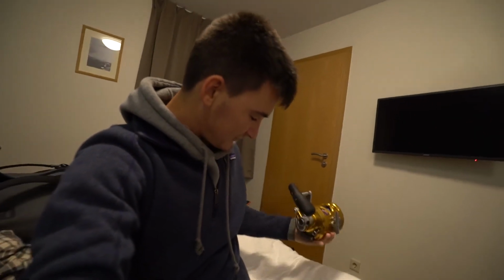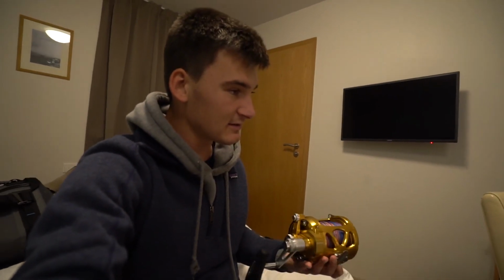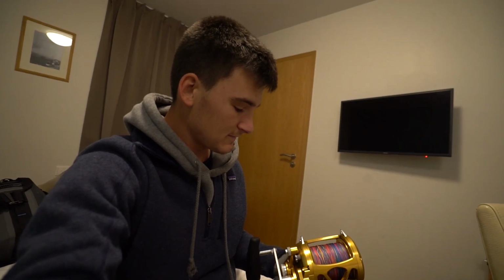With these absolute giant reels, how much line is on here? 1,200 yards, meters. And that's over half a mile of line? Yes, because these things will live almost a mile and a half down, right? These fish are such a mysterious species. I do feel like we've both just done a terrible job of explaining them, just because there's nothing to say. There's nothing on the internet about them. They're such a mysterious fish.